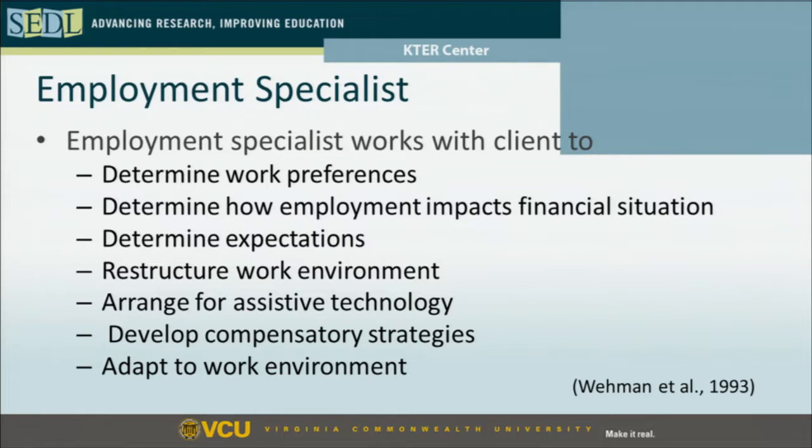The employment specialists had a great deal to do in helping these folks with traumatic brain injury find a job and maintain that employment. They determined work preferences, determined how the employment would impact their financial situation or any benefits they had, and determined any client expectations. They would restructure the work environment at times, arrange for assistive technology when needed, develop compensatory strategies for the client to use, and help the client adapt to the work environment. Those are the basic portions of supportive employment.